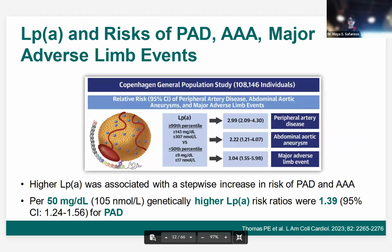And Lp(a), in a more recent analysis, has been shown for every 50 milligrams per deciliter, and I would use 50 milligrams per deciliter here just because in our system, Froedtert MCW, as of now in 2025, we still return results in milligrams per deciliter. The recommendation is actually to move towards nanomoles per liter. So every 105 nanomoles per liter, genetically determined higher Lp(a) is associated with a 1.4-fold higher risk for peripheral arterial disease.